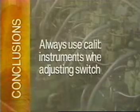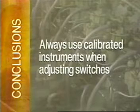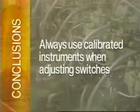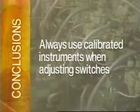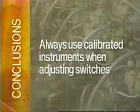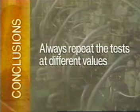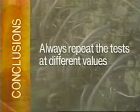If an adjustment must be made to temperature or pressure switches, it is essential that a calibrated instrument is used and direction of change is taken into account. For example, when setting the starting pressure of a compressor, the setting should be the design figure with the pressure dropping. When an adjustment has been made, always repeat the tests at different values. No adjustment should be permitted without checking at least 2 values afterwards.